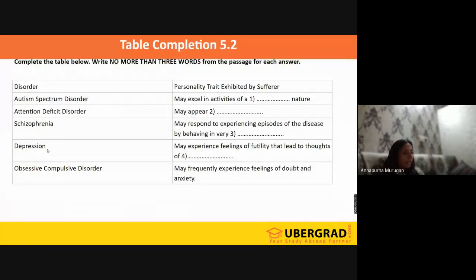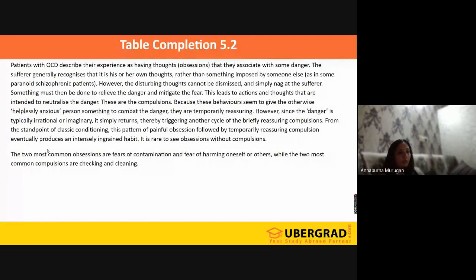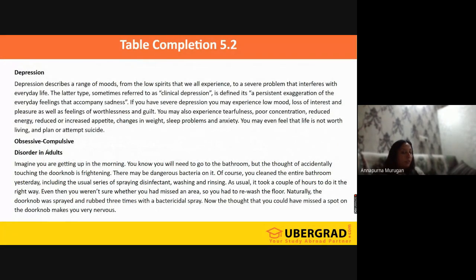Okay, so that's the thing. Now depression. What do we have as the next thing? Depression. Ways, plural, we need to have. Now, depression may experience feelings of futility that lead to thoughts of dash. So a person suffering with depression, what will happen? They experience feelings of futility. Futility means helplessness. Which will then lead to thoughts of something. So let us try to see a person who is suffering with depression. See what is the nature of it, because we are finding out the nature of a person here.